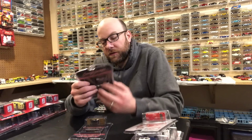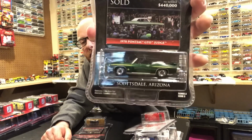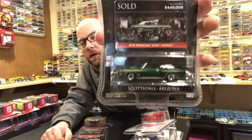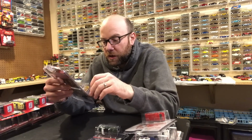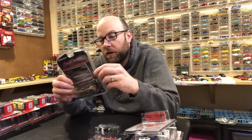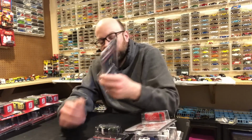One is the 1970 Pontiac GTO Judge, which looks absolutely fantastic. So that's a really cool one. And then I picked up the 1968 Dodge Charger RT Hemi. The Barrett-Jackson series from Greenlight's actually really, really nice.